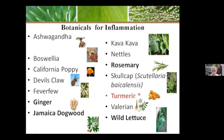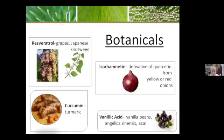This is just a little recap of some of the ones we'll be covering, like ashwagandha, boswellia, California poppy, devil's claw, feverfew, ginger, and some that are less known, like Jamaican dogwood, kava kava, nettles, rosemary, skullcap. Turmeric is very well known, and it's a great one for inflammation. Valerian and wild lettuce, which grows right outside. I just picked some this morning. So we're going to talk about what we can use because the botanicals often work better than the NSAIDs, but even more importantly, they have a very low incidence of negative effects.